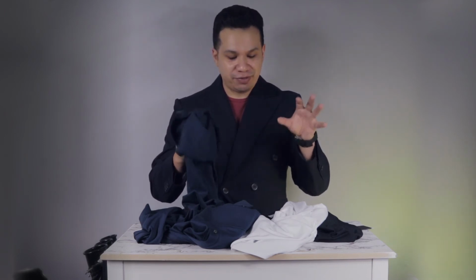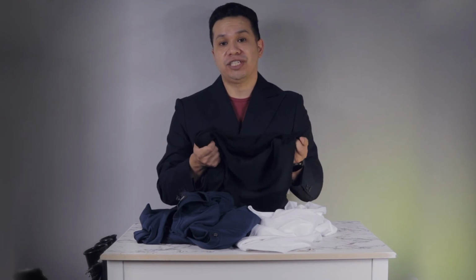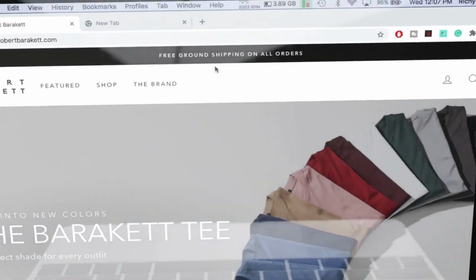I own many black tees, and I can pinpoint which one is a Barakett tee just by that deep glossy finish, and I have yet to deal with any issues of fading after months of use on my first shipment of their t-shirts. So that's a wrap on Barakett tees. It's definitely a step up in quality compared to other t-shirts I've reviewed.